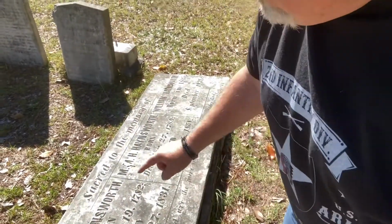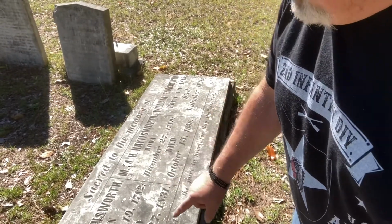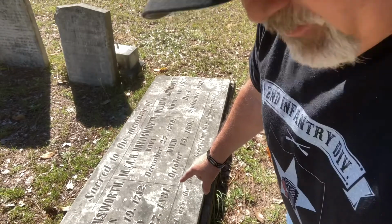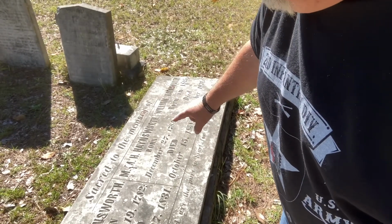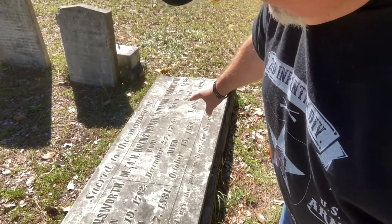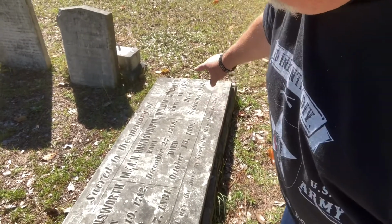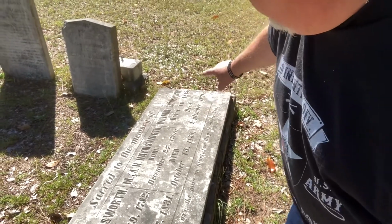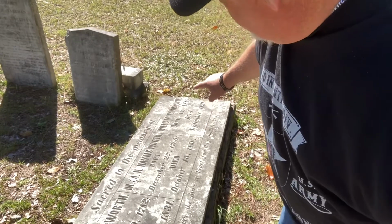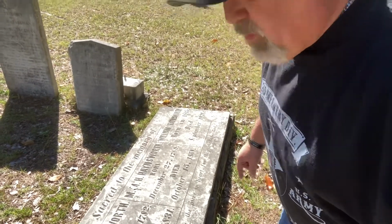But what it says is John Haynesworth, born February 19th, 1782, died January 27th, 1831. Then M.M.H. Haynesworth, born December 27th, 1789, died October 15th, 1858. Then on the end there is William Haynesworth. Now he died kind of young. No, he died real young. Born in 1815, died in 1831.